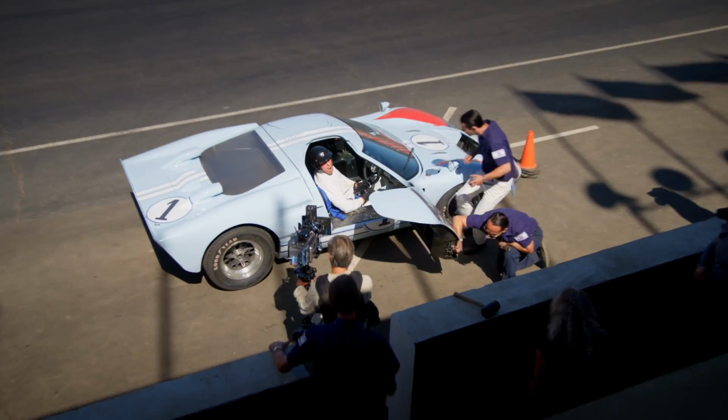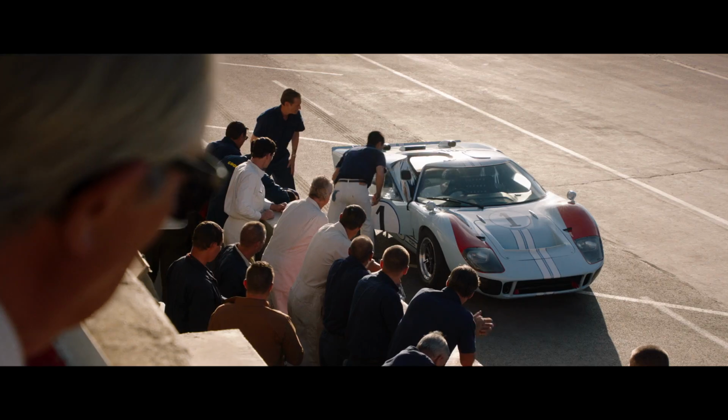The bloody door won't close! All right. Maybe it's the hinge.